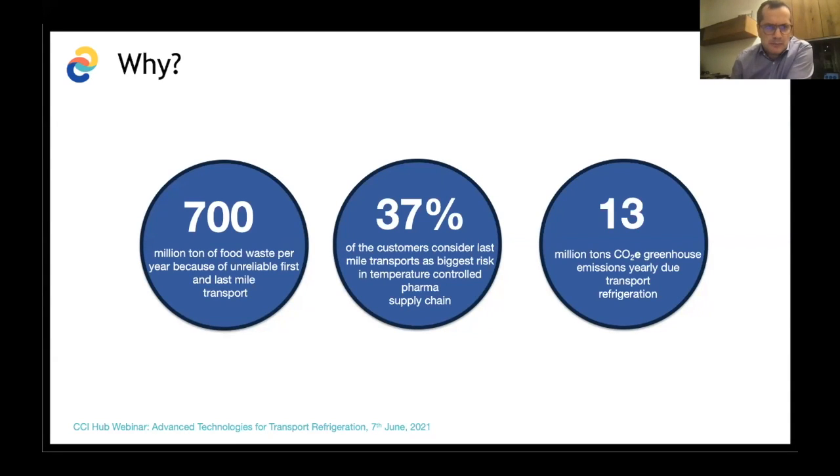Why are we doing that? The project that is being talked about today goes from farm to fork, and different studies are stating that around 700 million tons of food is wasted out there. Basically this comes from unreliable first and last mile transport. 37% of customers consider the last mile transport, in particular in pharma and medical delivery, but also in foodstuffs, to be the biggest risk out there. And last but not least, we have 13 million tons of CO2 greenhouse emissions coming from transport refrigeration in the world today.